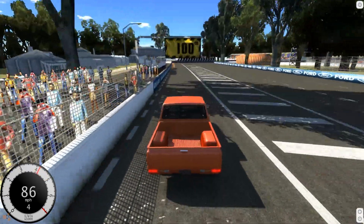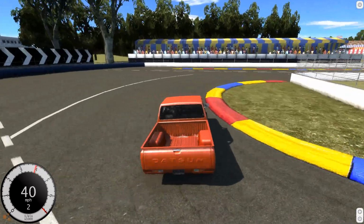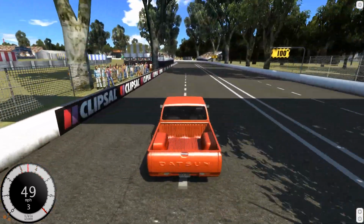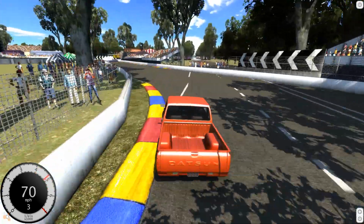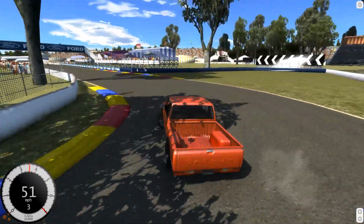Not a pretty sight. Underbraking into the hairpin. Yeah, it's not the best car in the world on the brakes, but it's certainly not as bad as some. I mean, it's getting stopped again, same distance as the Polo, while it's doing sort of 20 miles an hour quicker. So yeah, it's an all-round pretty good vehicle, much better than I was expecting it to be.